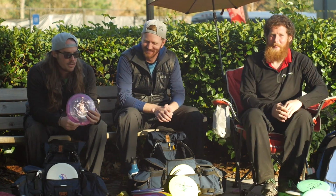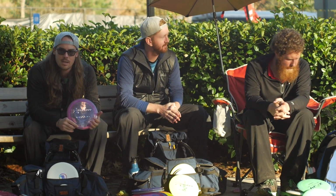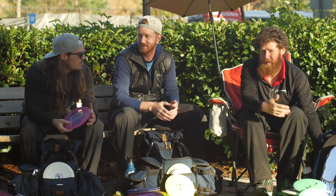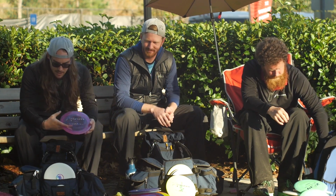More stable D2. In my opinion, typically the purple plastic is going to be a little bit more stable in the 400 series. Agree? I would agree. So if your disc is not stable enough and you find one of these, just pick it up.